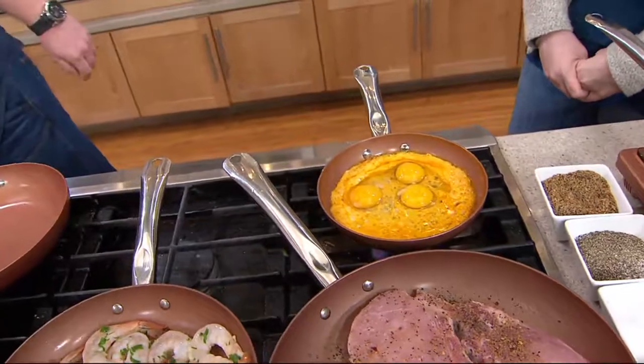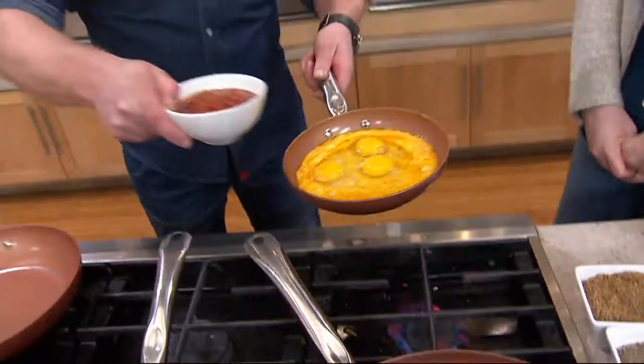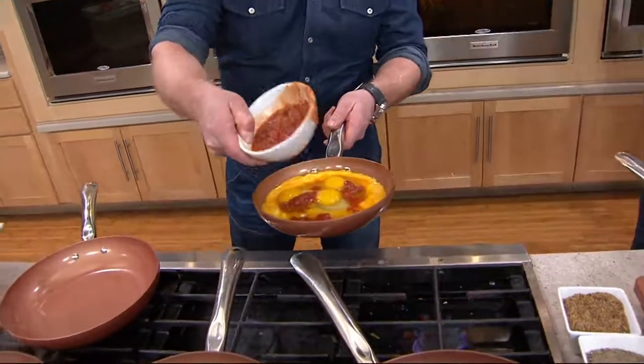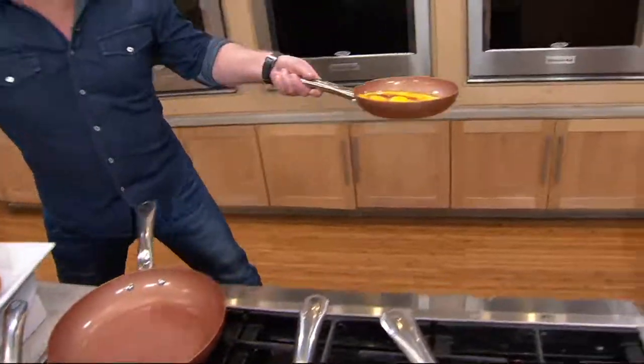And then this is going to go right into the oven, if you wouldn't mind opening the oven for me. Not a bit. Which one would you like? And we're going to bake these eggs with a little salsa. And you're going to see that these are going to slide right out.